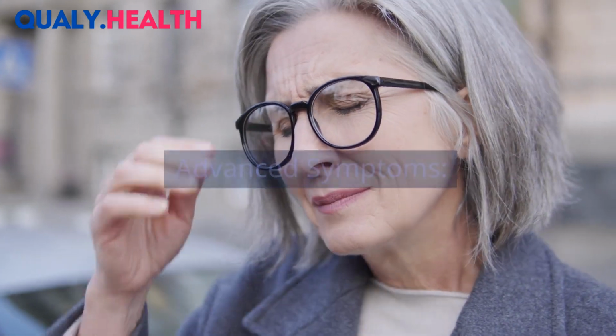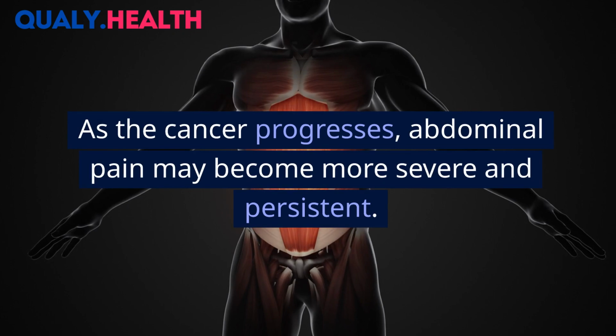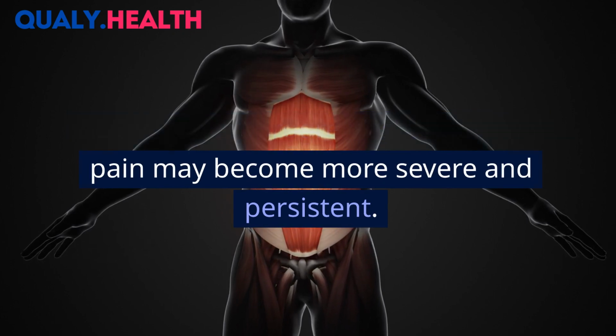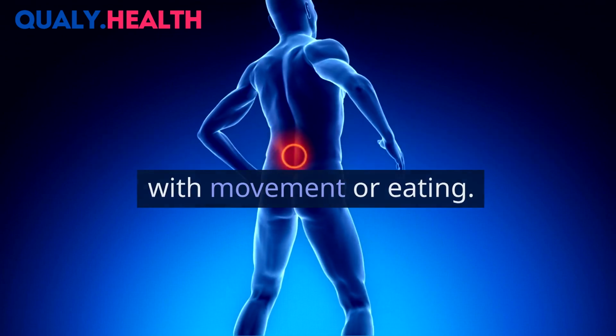Advanced symptoms. Severe abdominal pain. As the cancer progresses, abdominal pain may become more severe and persistent. It can radiate to the back and worsen with movement or eating.